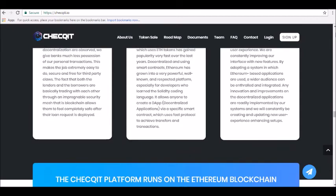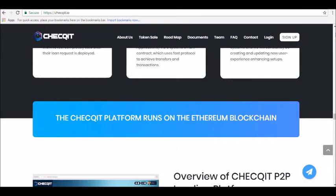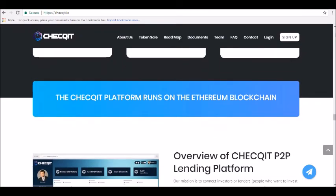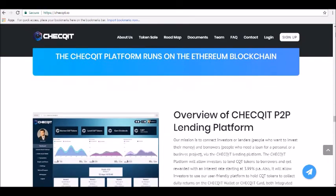As with any lending program online, it's important to be skeptical, especially since Checqit mentions things like daily returns and the fact that CQT tokens are expected to rise in price over time.